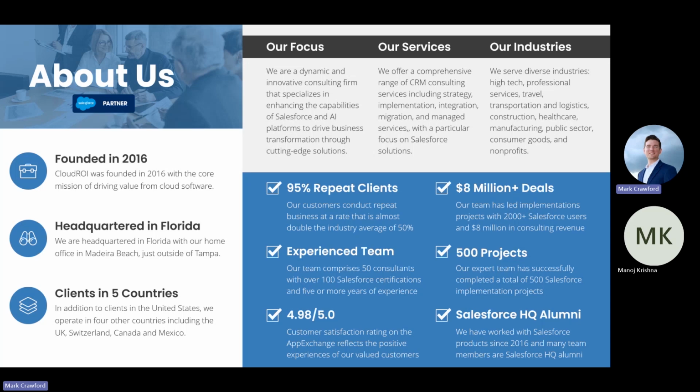Our focus for the firm is on really taking an innovative consulting approach to enhancing the capabilities of Salesforce and other AI platforms to drive business transformation and, again, coming back to our core value of driving value from those systems. We offer comprehensive consulting services, including strategy, implementation, integration, migration, and managed services, with a particular focus on Salesforce solutions, as we find it's the backbone for many companies for their entire IT stack. We serve various industries, including high-tech, professional, travel industries, transportation and logistics, construction, healthcare, manufacturing, public sector, consumer goods, and nonprofits, and several others.